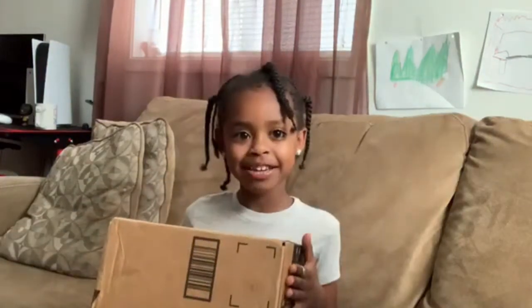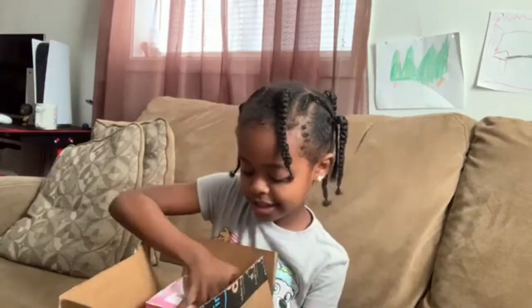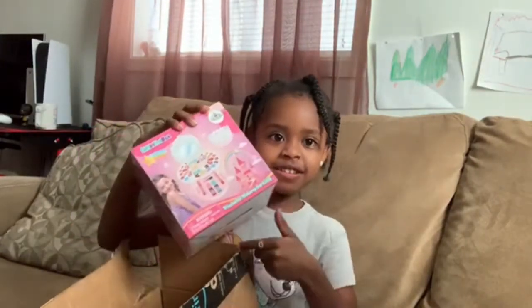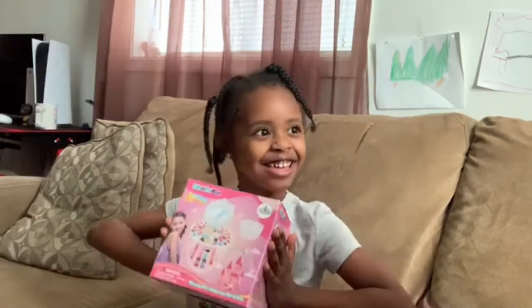This is a makeup kit for girls. 52 pieces. It's a real kit that has a princess crown. There are small parts, not for children under 3. It's a real makeup kit. This is washable makeup for girls. My mom is gonna do my makeup today. Let's go!